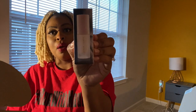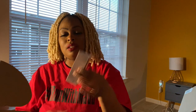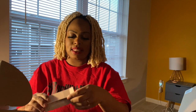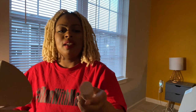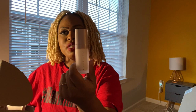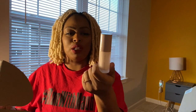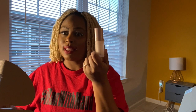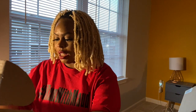And if you order right now from FentyBeauty.com, you get a free matte primer. Let's unbox this. It's a nice little travel size, and it came free, and that's what I really wanted. I was going to get the full size one, but since I never tried it before, I'm glad this came free. Let's see what else is in my box.